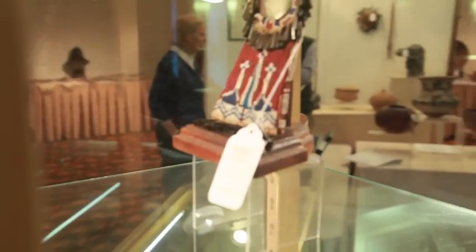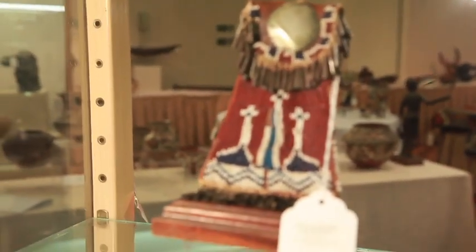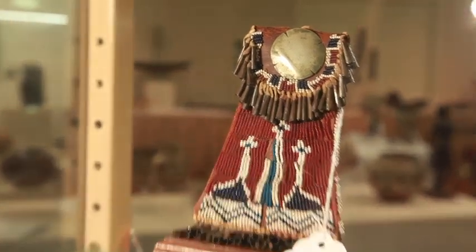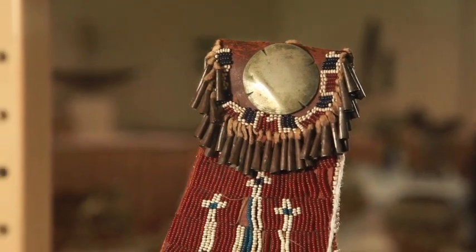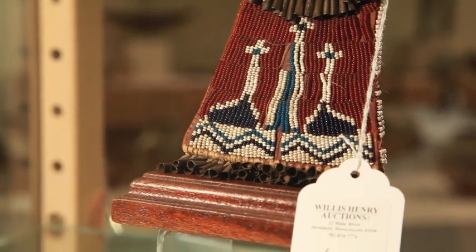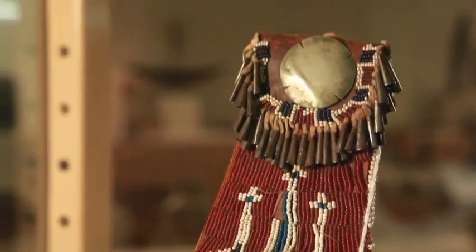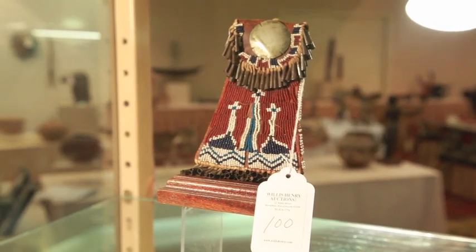Over here is a terrific item, number 100, a pouch. It's called a Strikolite pouch. The interesting thing about this pouch is that it has red pigment inside it, so I assume it was used for paint, possibly to paint your body, as they did often. Note the crosses, Christian, and the silver piece on the top, which is quite neat. That's a wonderful example.